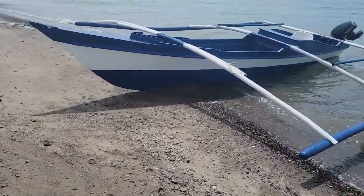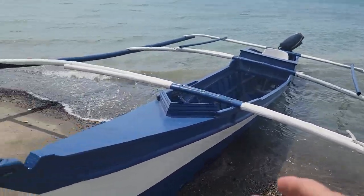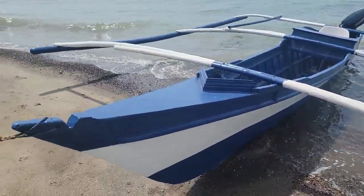So David, tell me, have you ever been out on a boat like this? No, I have not ever. Never have I seen such a boat. So you never rode in a Bangka before? Nope. Really? No Bangka for me.